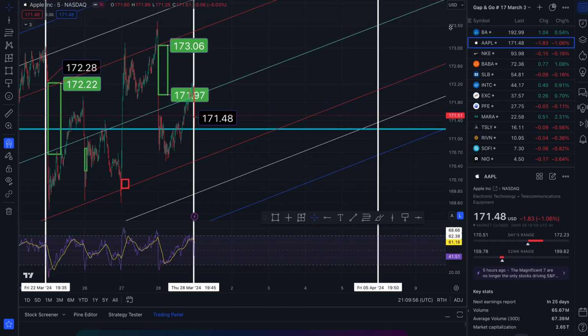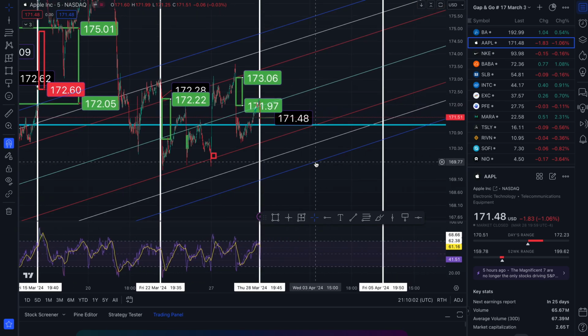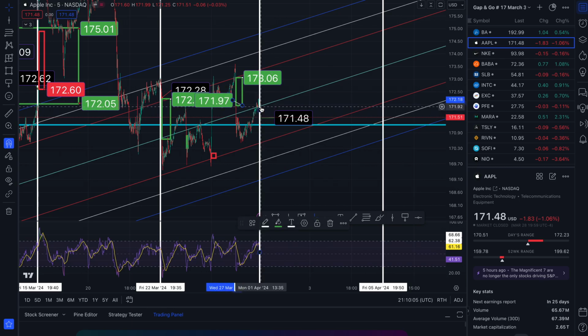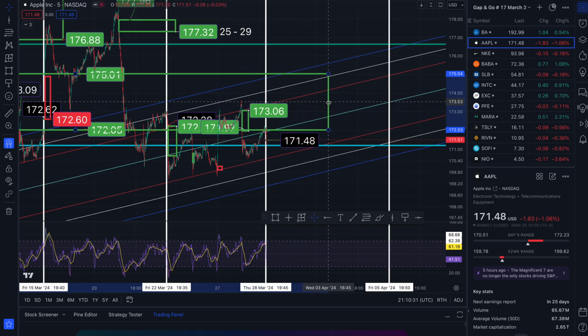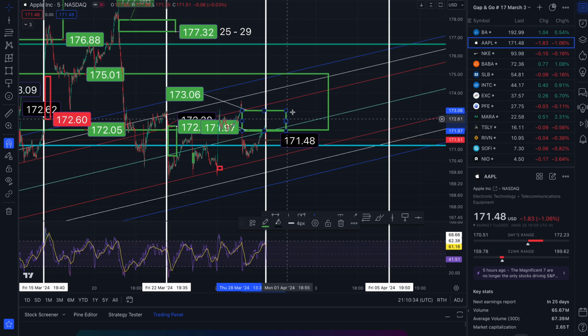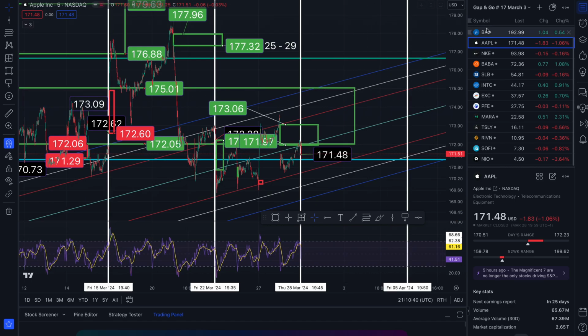Apple, I'm in this one deep, deep. All right, 171.48, 171.92, 173.36, 174.0, did I see 174.08, 174.82. To the south, 170.52, 169.78, 169.08. See, we've got this gap and this one to look forward to, 175.01, and then many other gaps for Apple as well. Boeing.